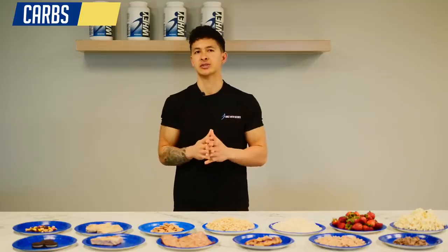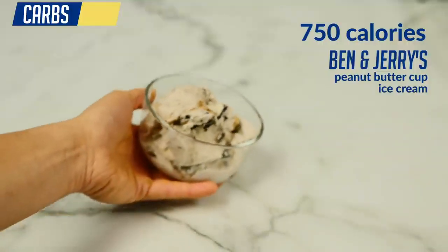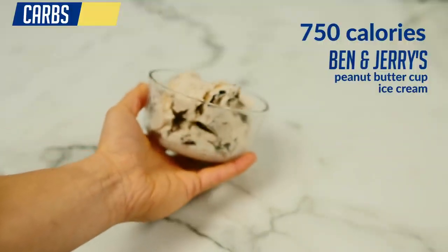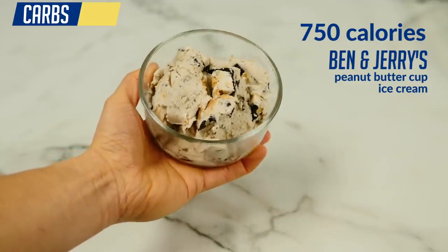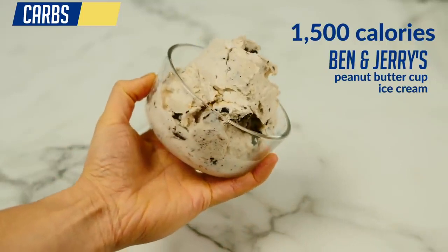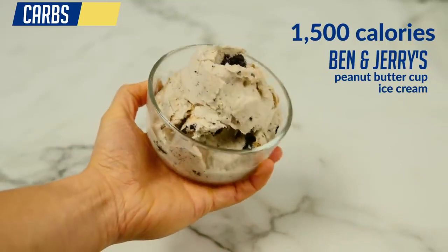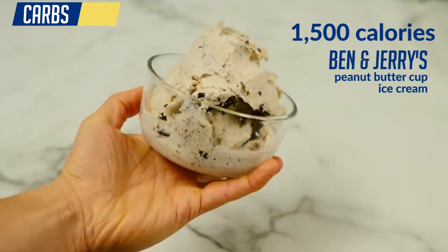Again, this serving of ice cream is likely smaller than any serving of ice cream that you've ever had. In fact, this right here, which looks like a normal serving that most people would go for, amounts to about 750 calories. And the whole tub, which isn't very much at all, amounts to a whopping 1,500 calories, which for many would almost be a full day's worth of their required calories.